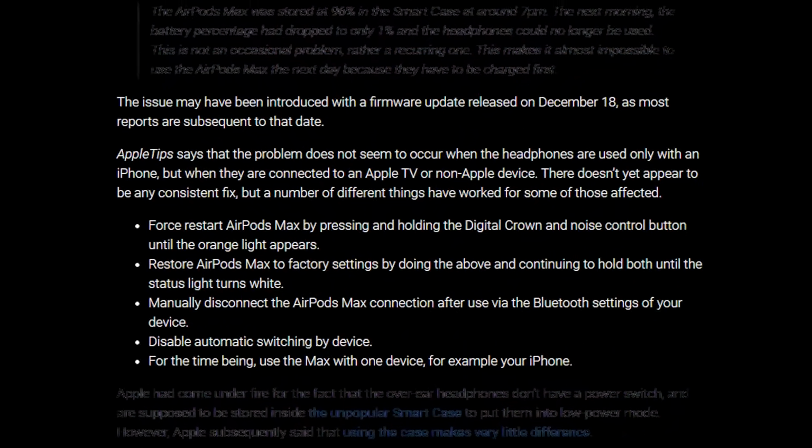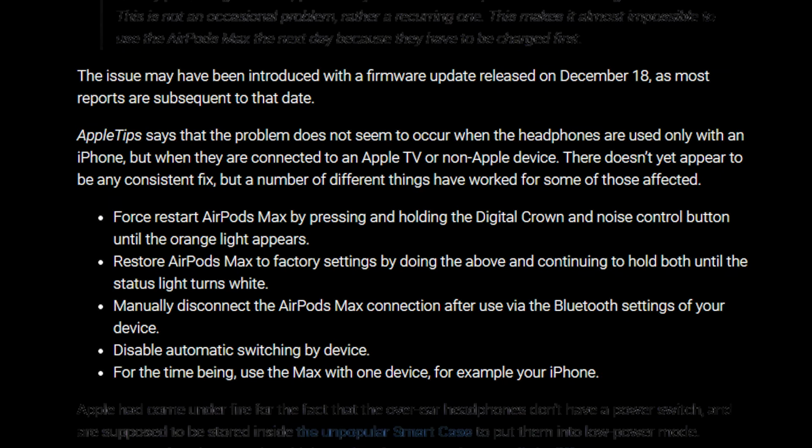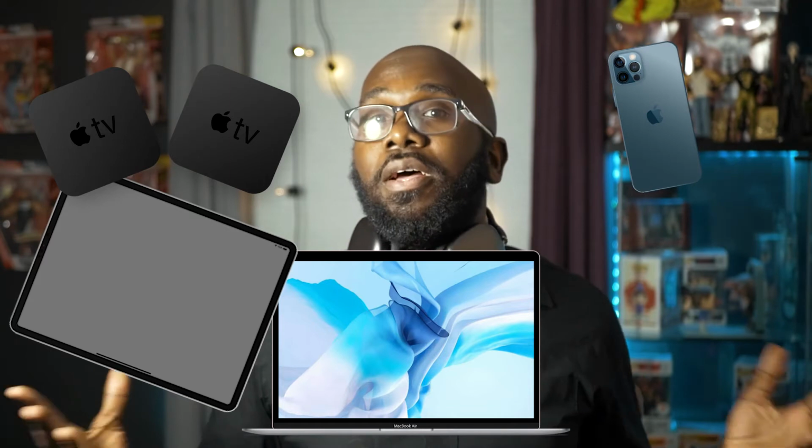So based on the articles I saw, it's kind of a known issue. They think it might be caused by people having a lot of different Apple devices, like an Apple TV or a MacBook, or pairing them to a non-Apple device. Now, of course, I do have two Apple TVs. I have an iPad Pro, I have a MacBook Air, I have this Apple Watch, and of course I have an iPhone. So I would fall in that category as someone that has several devices.